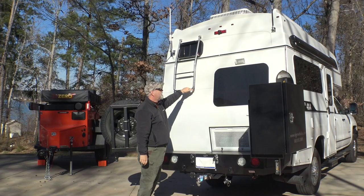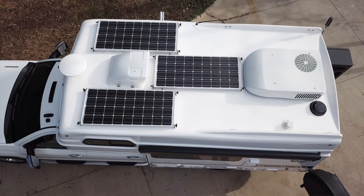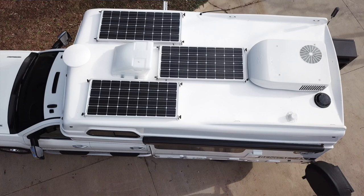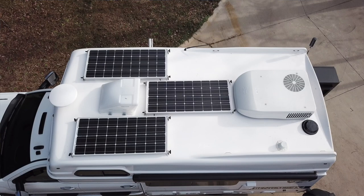Other than that, let's go up on the roof with the drone, and we'll give you a description of that. So up on the roof, you're going to see three large black triangles. Those obviously are solar panels, 100 watt solar panels, and they're tied into our electrical system. You have one large white box in the back of the camper. That is our air conditioning unit. You'll also see, to the left of that, a couple of vents. One is our compost toilet vent, the other is our shower vent, both of which are powered.